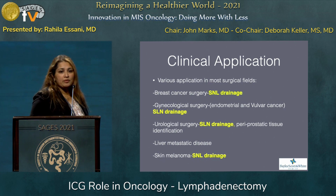It has also been used in liver metastatic disease. It is preferentially taken up by the metastatic tumor in the liver. And for skin, it's been used for sentinel lymph node drainage.